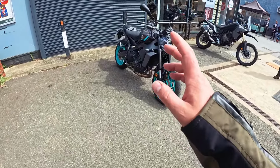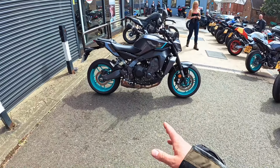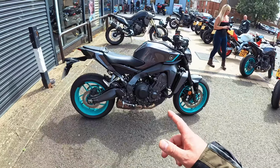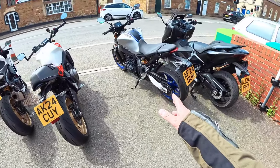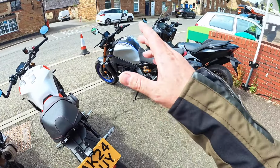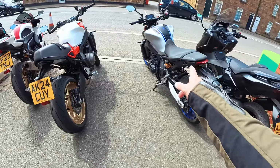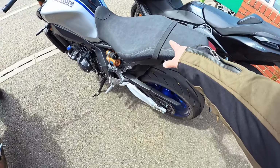One of the bikes I was interested in jumping on today is this new MT09 for 2024, and aesthetically straight away you can see the differences in the bike. If I compare it to, we've got a 24 plate 09 SP, but this is the old shape, so you can see from the tank on that and the rear seat. That's one of the things I didn't like about this 23 model. I wasn't keen on this seat.